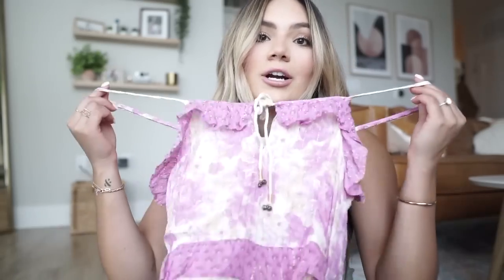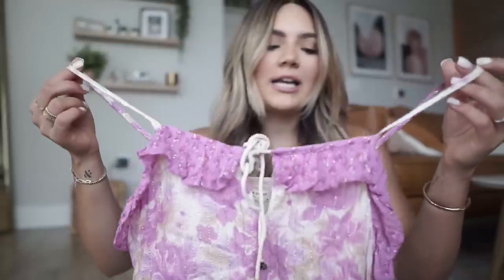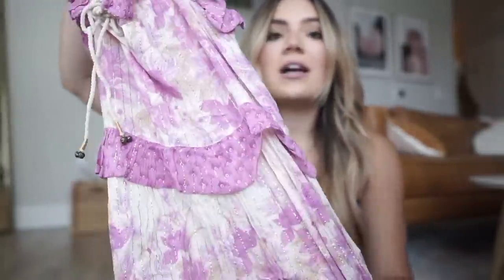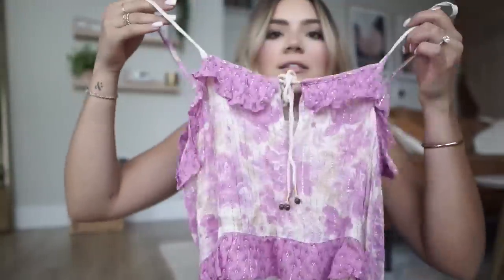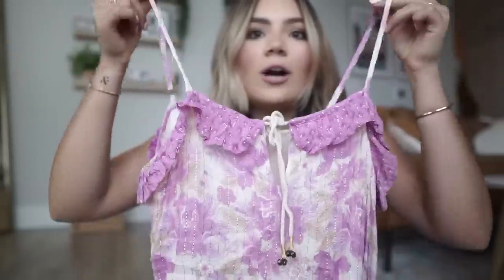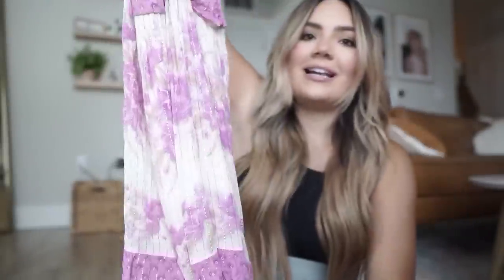And then I'm saving the best for last. So this dress is from Spell and the Gypsy. Again, a super expensive clothing brand to shop at, but they have the prettiest dresses ever. So it's this really pretty like magenta pink color with, it's almost like an off-white cream type with it. And it is this long maxi dress, and oh my goodness, this is literally to die for. I am so excited to wear this.